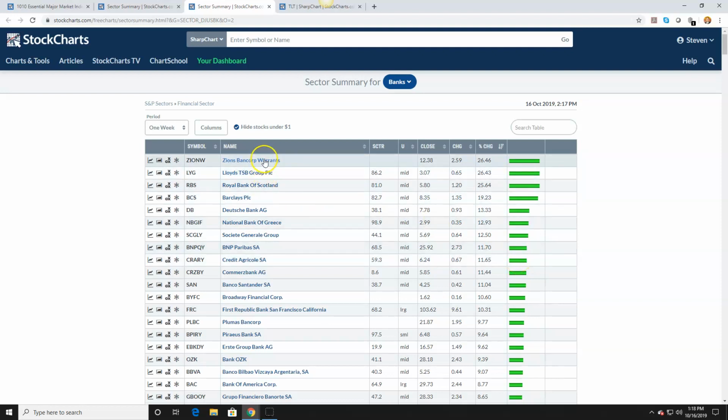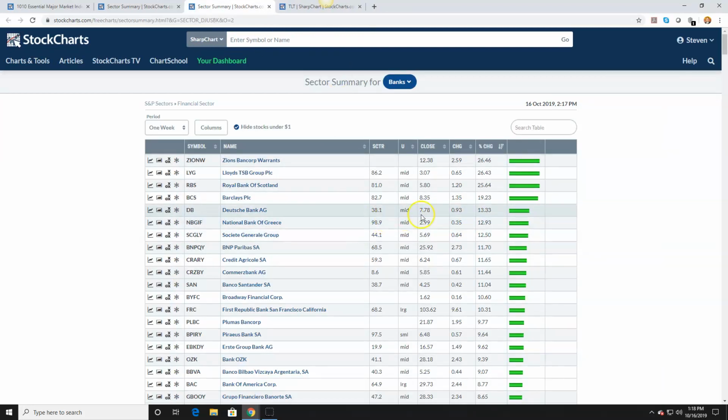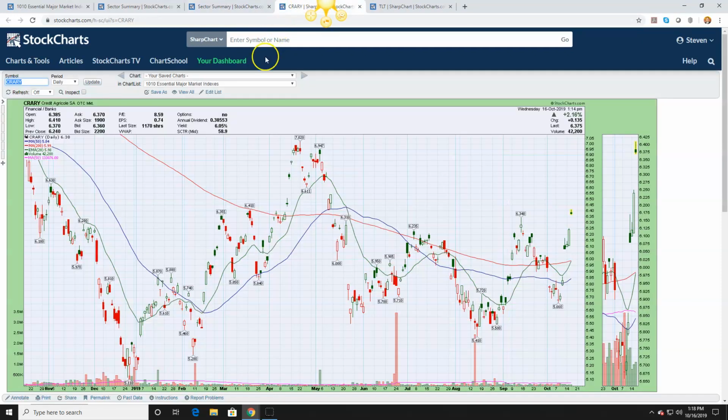So let's look at some of these. See, these are some lower price ones. I'm just kind of curious. I want some of the higher price ones. So this BNPQY, BNP Paribas, this looks pretty thin. I'm not getting involved in that. I wish I had the volume on here, but I don't. So you see a lot of these South American banks are starting to pop a little bit. Wonder if we can get one with any volume in it.